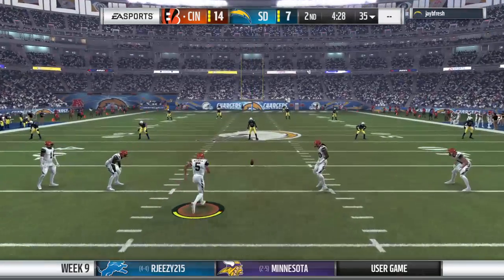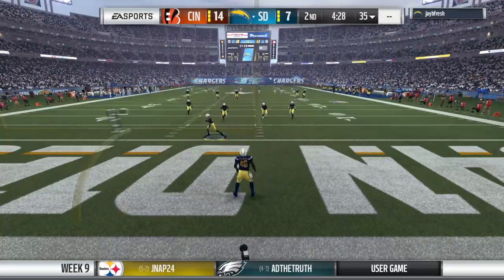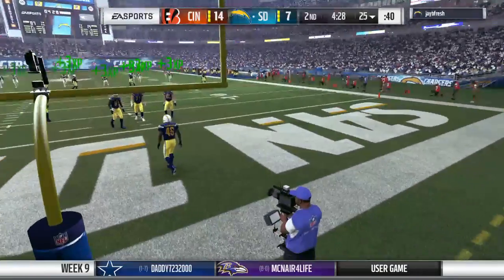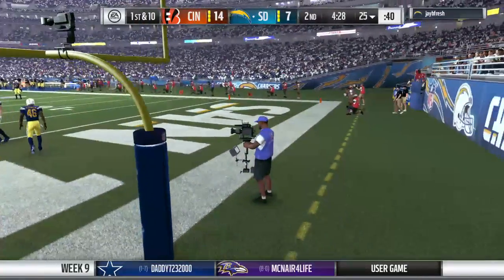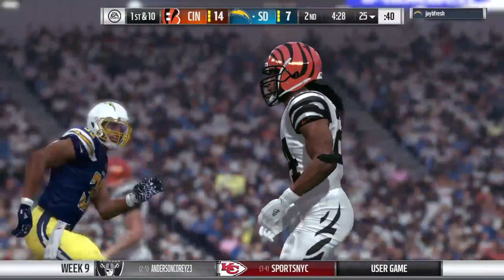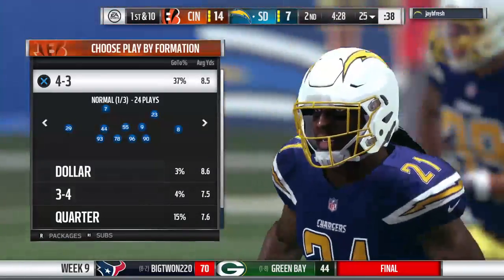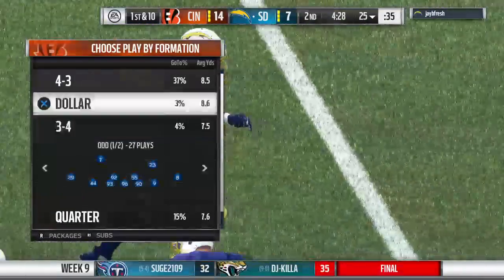So let's try this again. After the kick return TD, here's yet another kickoff. And they will not get a chance to return this one as it's through the end zone for a touchback. Out comes the San Diego offense as they get set to see what they can do here. Last time they were out, they scored. Still trailing here, though, so some work to do.